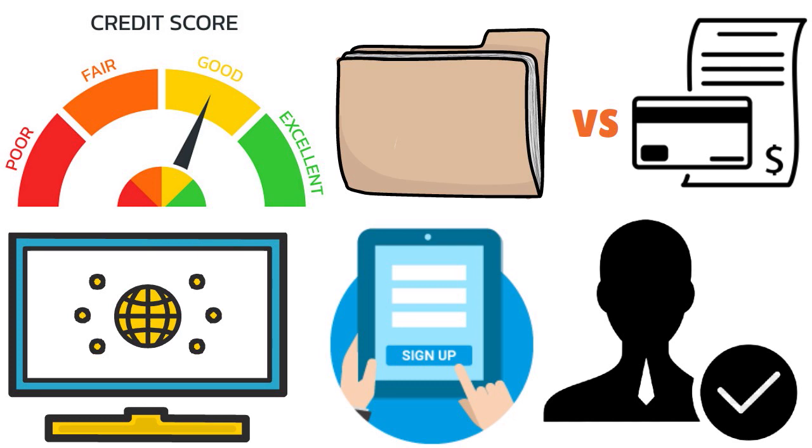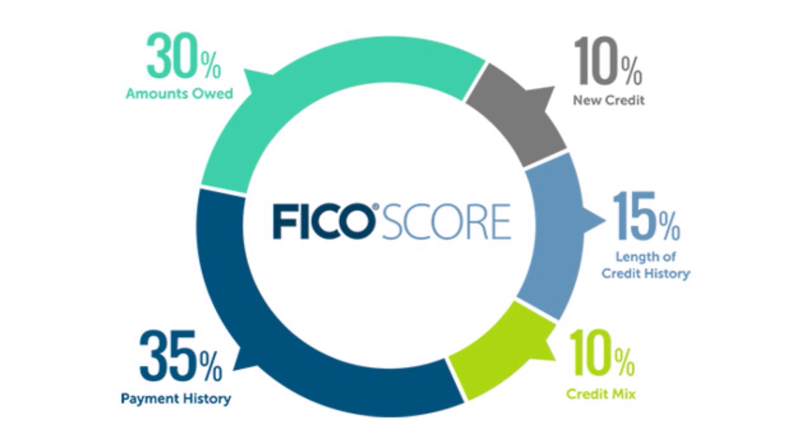And your credit score matters because it has 5 important elements. You have your payment history that accounts for 35%, the amount you owe 30%, the length of credit history 15%, new credit 10%, and credit mix 10%. If you know all those elements properly, you can increase your credit score over time.